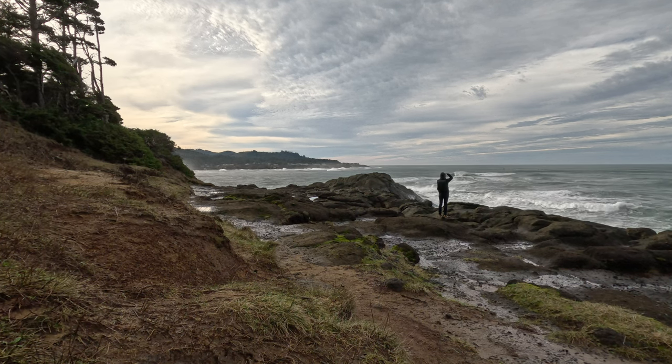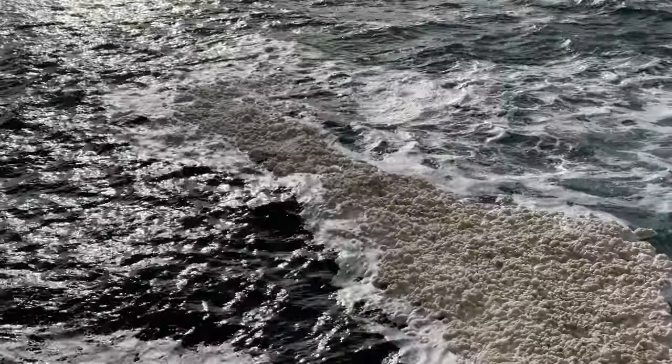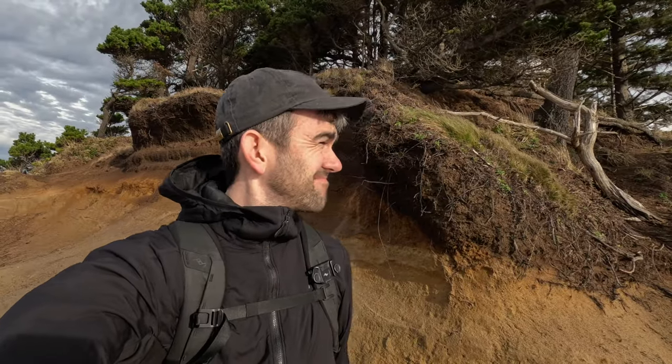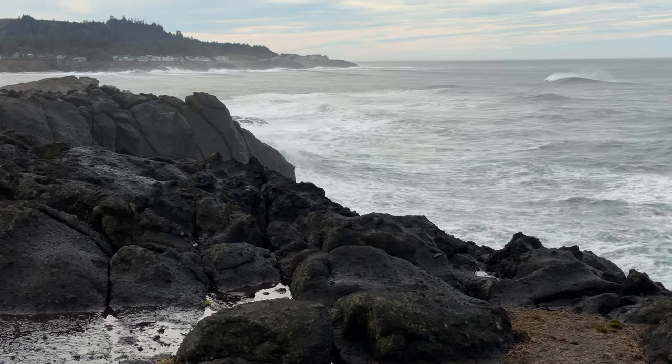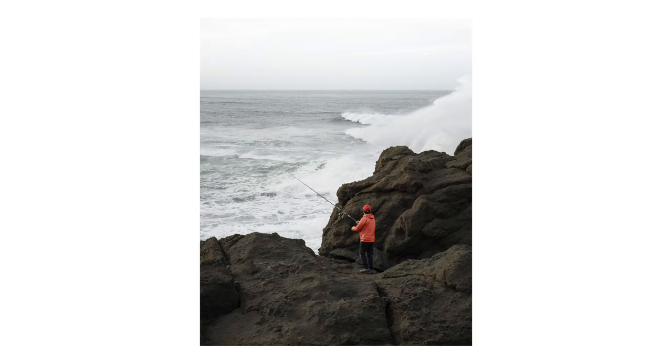And I didn't get any footage of these guys, but there were a couple fishermen who were fishing. And they were okay with me taking a couple pictures of them. I only took a few. I didn't want to bother them too much. But it was cool to watch them fish. And I really like this shot with the big wave incoming and the fishermen looking towards it.